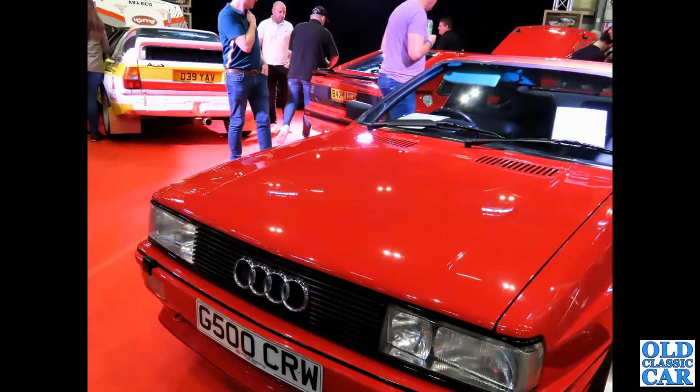A gaggle of Audi Quattros here on the club stand. Rally car in the background, road cars on the left, dating on the earth. Furthest one is B reg, that's about 1984, and then we're into the late 80s with the car nearest the camera.